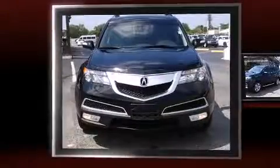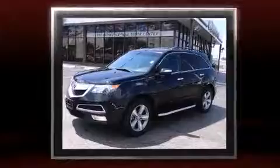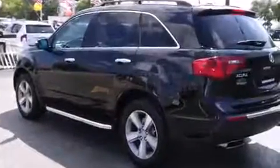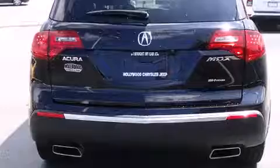Discerning drivers will appreciate the 2011 Acura MDX. With just over 30,000 miles on the odometer, this four-door sport utility vehicle prioritizes comfort, safety, and convenience. Under the hood, you'll find a six-cylinder engine with more than 300 horsepower, providing a smooth and predictable driving experience.